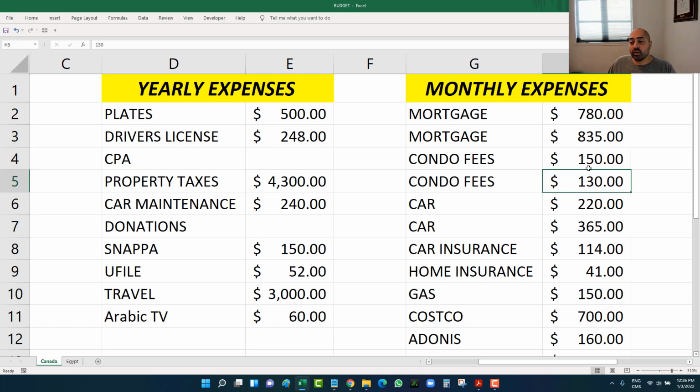Some more condo fees on the second condo. And I've got two cars on which I'm paying. One of them is a lease, so that's why it's a little bit cheaper, $220. The other one is $365. I believe in financing so that I don't have to put the money up front in cash, if I can invest the cash and make more in return. Obviously, it doesn't always work out that way, but on paper, it makes more sense to finance, especially if the interest rate is very low.